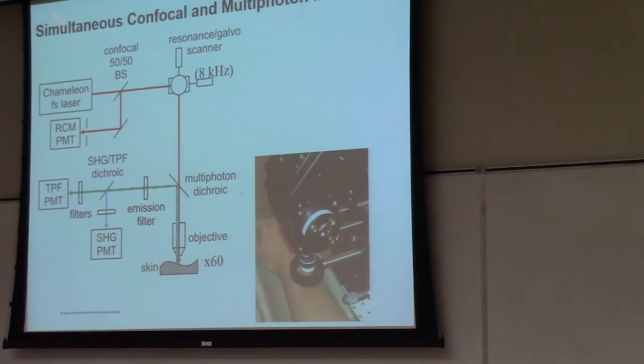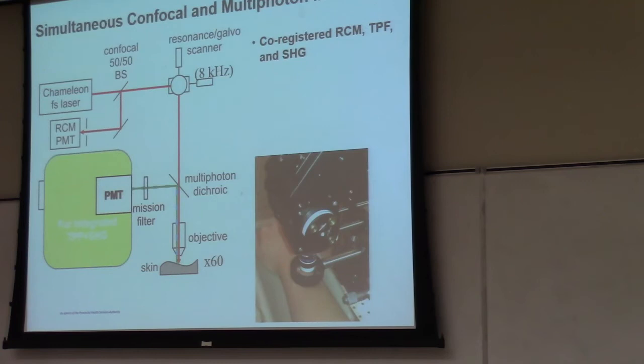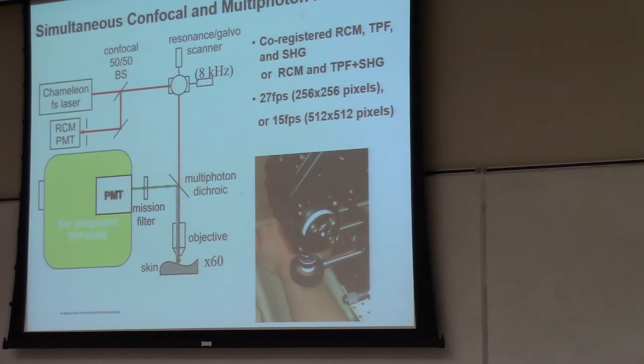One of the features we have is an 8 kilohertz resonance scanner, which is able to generate real-time images and do the readings at the same time. This is the frame rate we need to achieve at this 256 pixel spatial resolution.